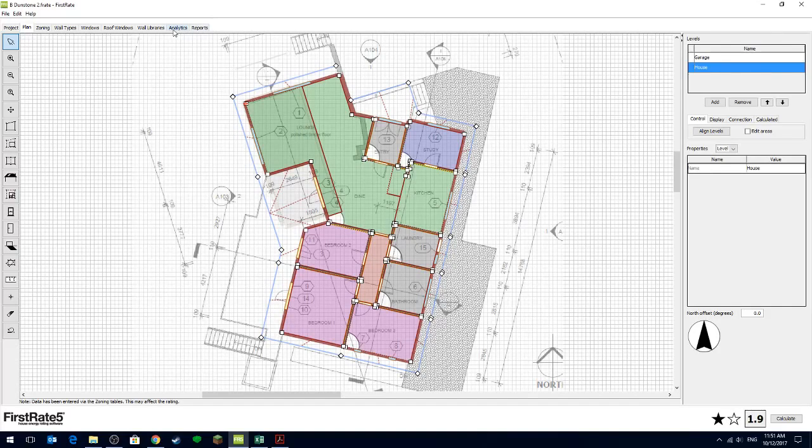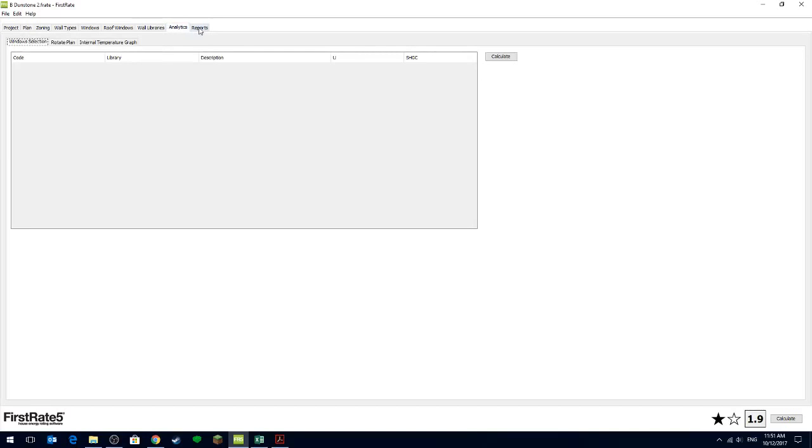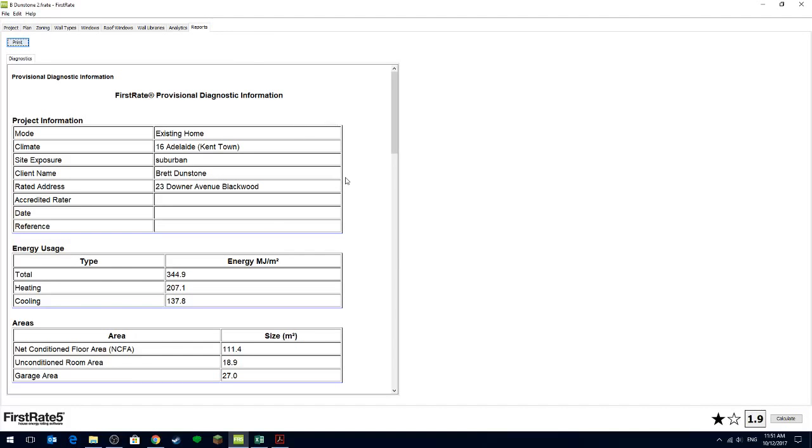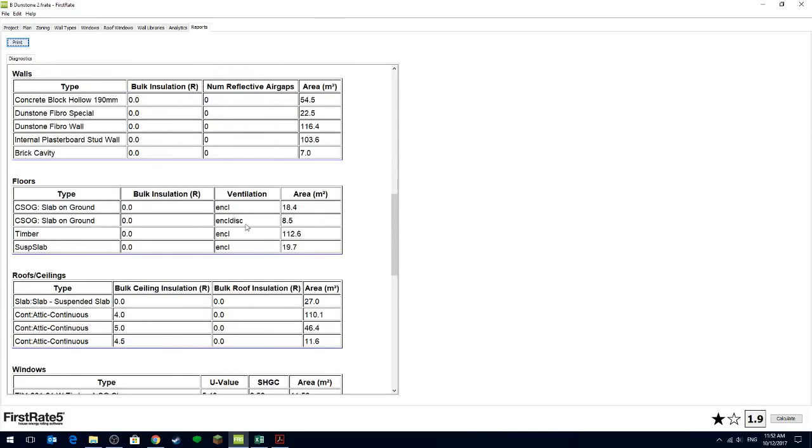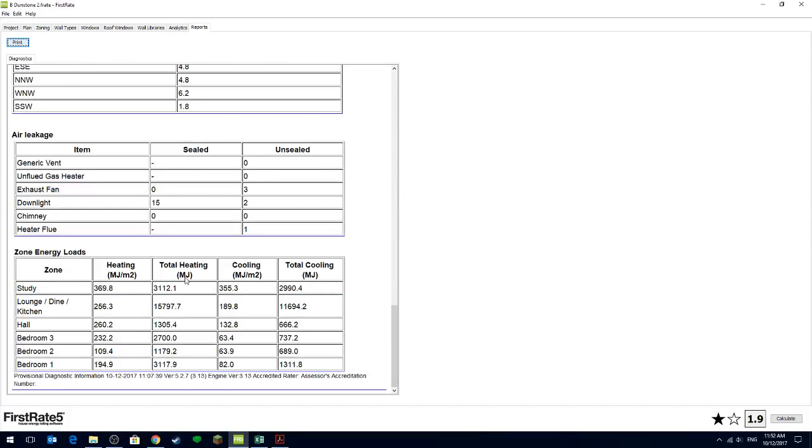Yeah, so from this you get reports of what the different zones in the house are and how they're performing. And the key one for me is seeing how much heating and cooling there is for the different areas.